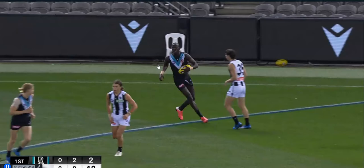Collingwood under pressure. Now what's important about that is that intercept mark, you can see where he is on the ground. It's dangerous, but again, he's not able to kick a goal. He's outside his range on a pretty big angle. And so even though Port won the ball, Collingwood didn't give it to them in a spot where they're kind of immediately able to kick a goal.